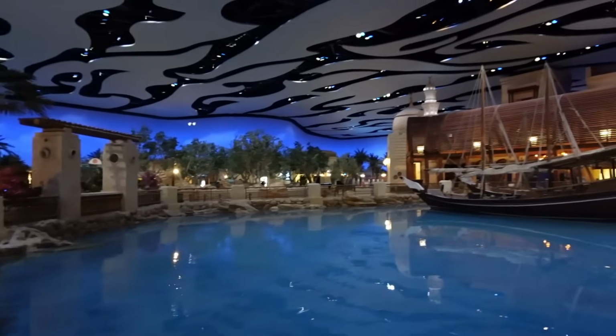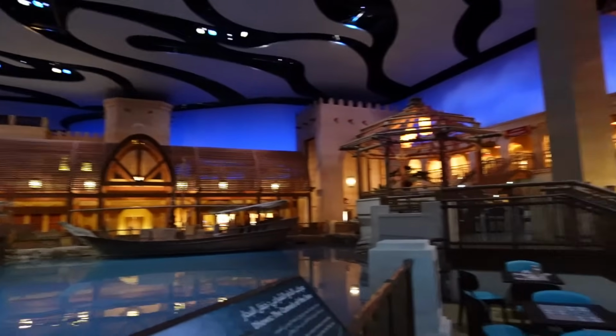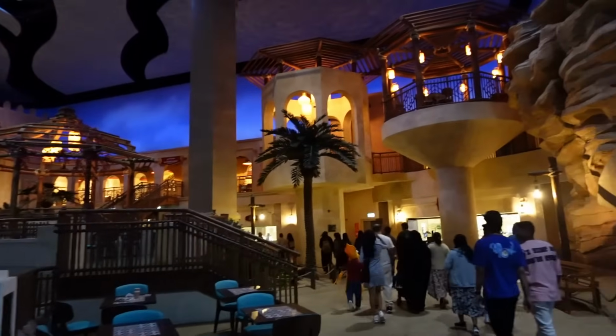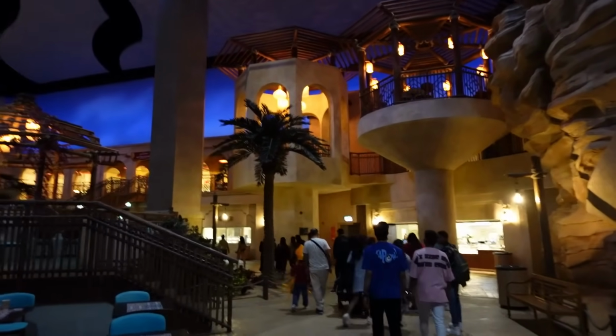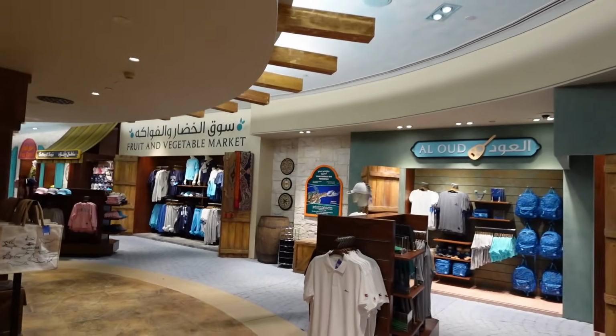Surrounding Abu Dhabi. And yeah, it's gone to like night mode around here now. Really relaxing. So we make our way through the gift shop to exit the park. What a great day. What a fantastic park. And making our way through the exit gift shop.